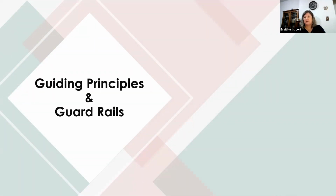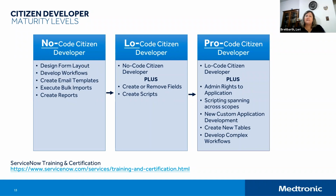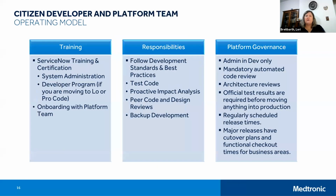Guiding principles and guardrails. So even as a citizen developer, I know that in order to be successful, I really need to partner with somebody who understands the tool sets. And I really want to know how should I go about this so that I can maintain, sustain, upgrade, and add new features to my application moving forward. So we've established some guidelines and guide rails. We have different maturity levels for our citizen developers: no code, low code, and pro code.